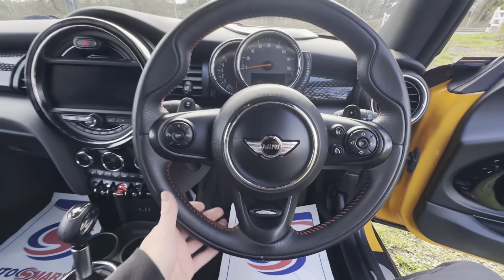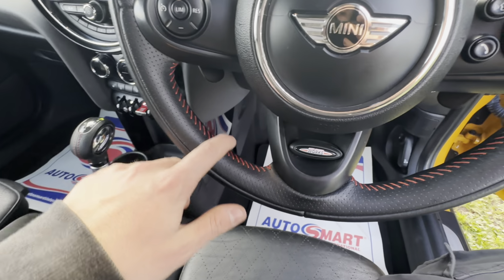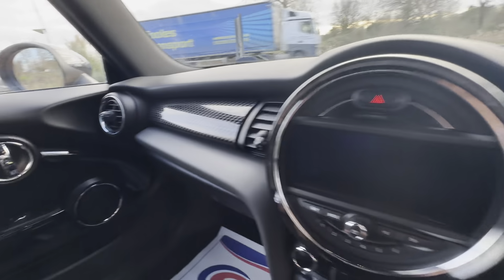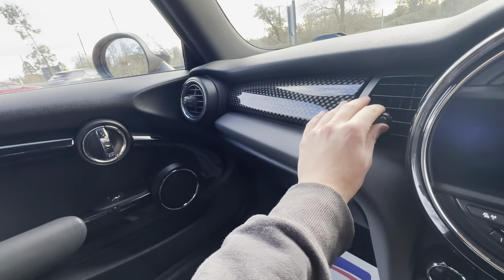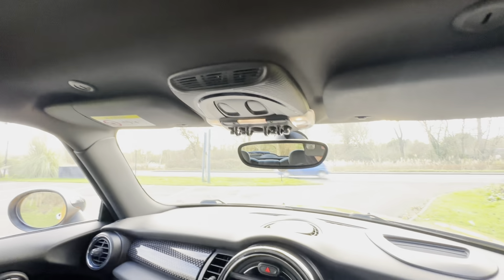It's actually got the John Cooper Works steering wheel, which has this perforated leather with the red stitching and John Cooper Works badge, which also really helps set off the interior, along with this carbon fibre racing effect. And it's actually textured as well, which is really cool, and you don't see it very often. So this car is a really nice place to be. The black headlining as well is in great condition. It helps classify this interior.